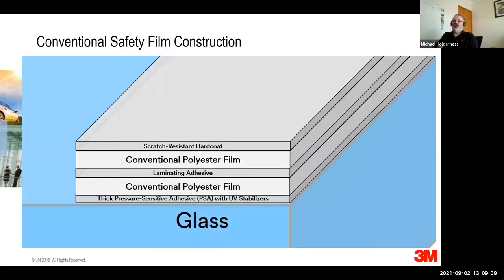A standard safety film construction would either be a couple of layers of polyester, or more commonly, one layer of polyester with a scratch-resistant hard coat and an adhesive underneath. You can see here from this picture, this is the glass, this is the adhesive stuck to the glass, and the polyester and hard coat layers on the top. We've got a very, very hard acrylic coat on the top. That's the acrylic hard coat that will make it far more resistant to scratching and damage. It's the same hard coat we use on the tint films as well as the safety and security films, and in this case, the resistant hard coat actually does a really good job as graffiti scratch protection as well.